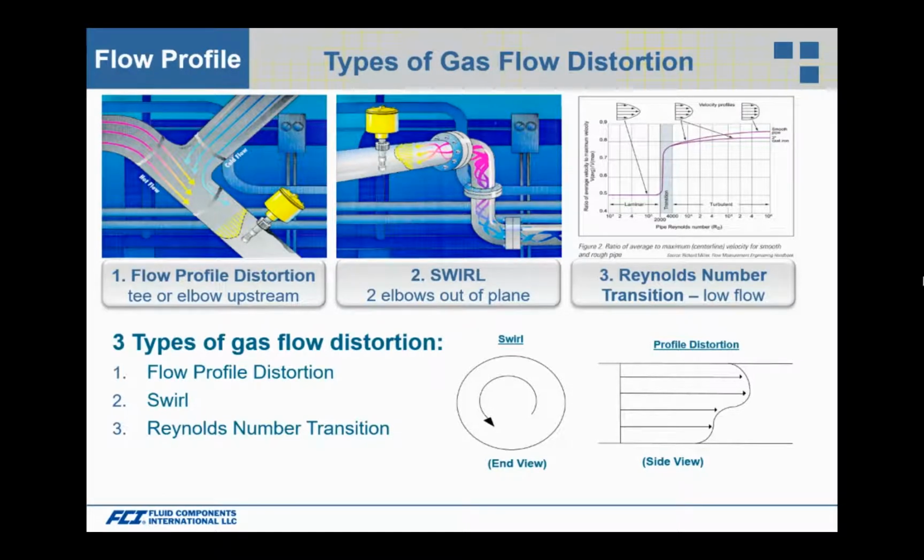And then we can also have swirl. Swirl can be when we have 2 elbows out of plane, and it's creating a swirl on the inside of that pipe of that gas. And it can also be in a stack. Typical stack gas has a lot of swirl in it. And then we have to look at Reynolds number transition. Reynolds number transition is, again, something that people don't typically look at, and it occurs at a lower flow rate.